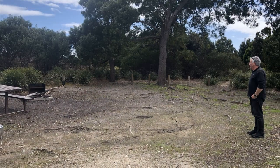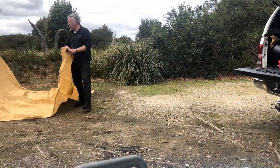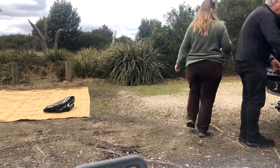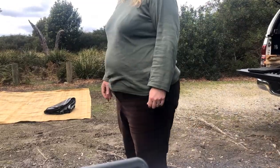From the ranger station, you have another 3 to 4 kilometres of a drive down to Bakers Point, where you'll find the campsites. All of the campsites come with their own designated fire pits, and they are all flat and easily accessible. There are a couple that give you an outlook onto the beach as well.